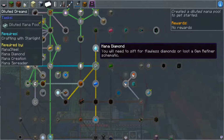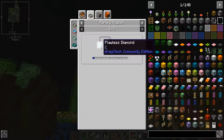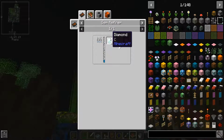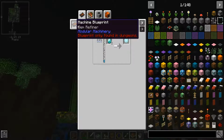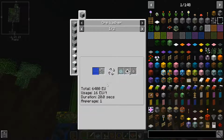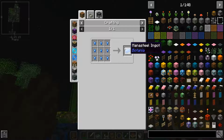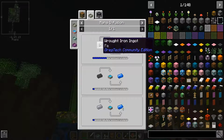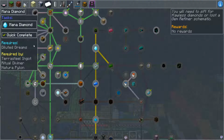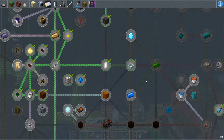You will need to sift for flawless diamonds or loot a gem refiner schematic. Really? Oh. Okay. So, gem refiner. Yeah, I'm gonna have to. Oh wow, I'm not doing that at all, am I? Using wrought iron, might need to use nuggets in the dilute pool. Okay. Wow. Looks like mana generation is going to be a load of fun.